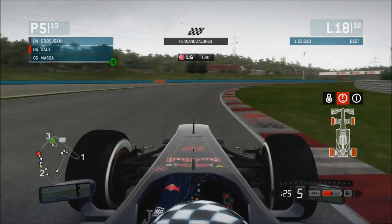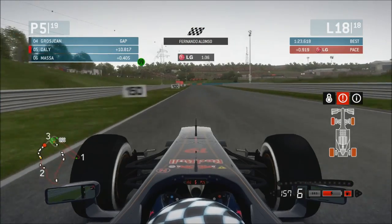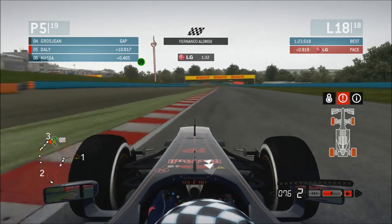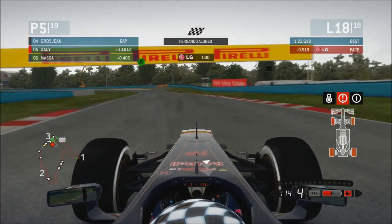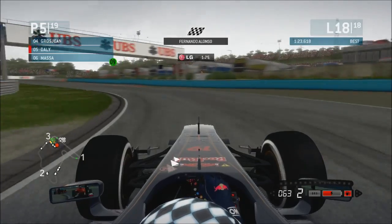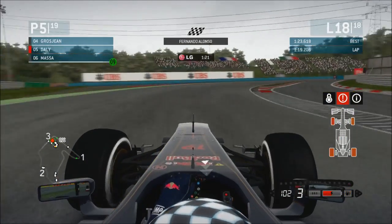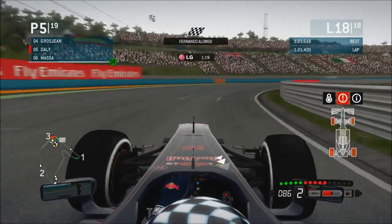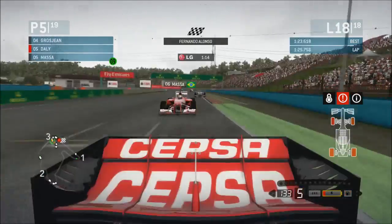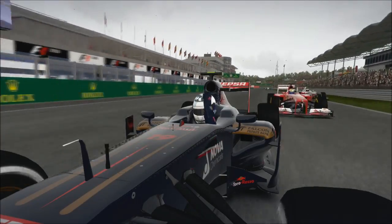And despite staying out so long on my first stint on the option tyres, just about doing half the race, this set of prime tyres really didn't last the distance either. So it just shows, I don't know if it's down to the Toro Rosso or down to this track or the tyres, the tyre compounds, but this mix that we have right now definitely isn't working for us, and we'll probably need a change. Maybe Sauber will give us some better options, but we're definitely struggling at the moment. We're definitely going to have to fix that up for future races. But coming across the line, we get 5th place and a solid 10 points.